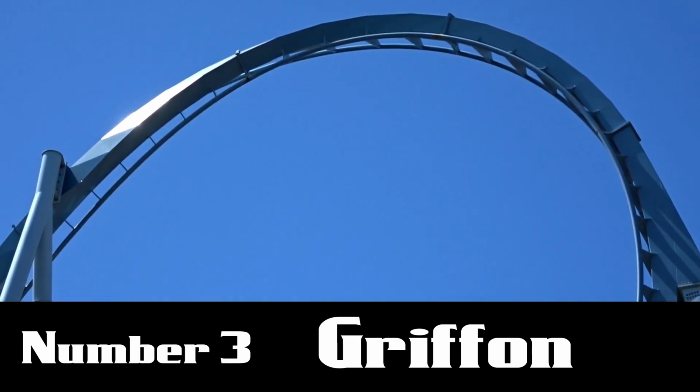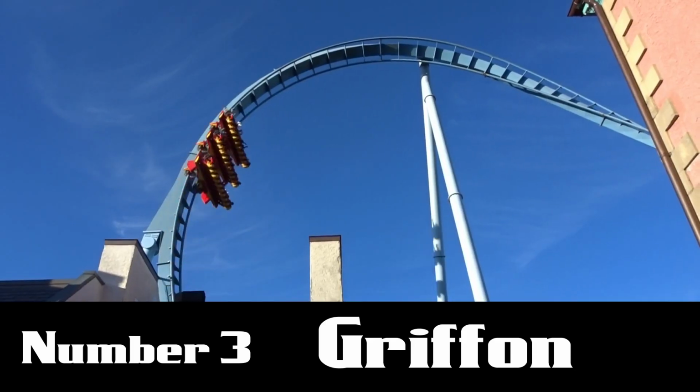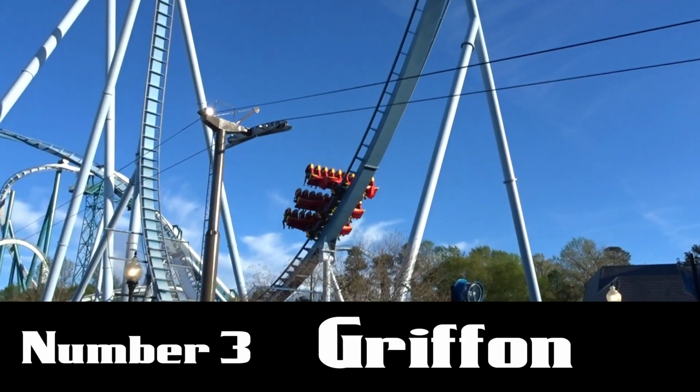I definitely recommend the back row, right hand side. I think that is the best seat on this coaster, and also try to get some wiggle room because it's really fun when you get flung over that drop. But with that all said, let's move into our number 2 spot.